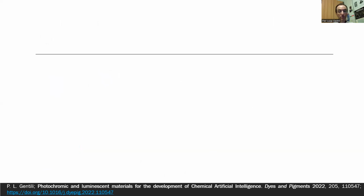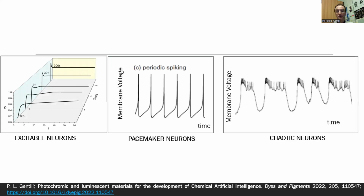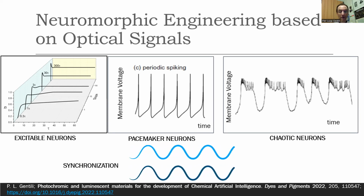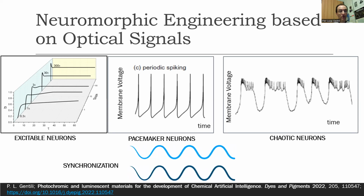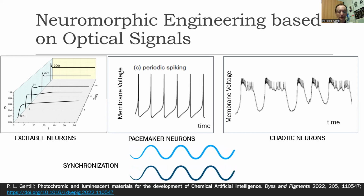In this paper, you will find that photochromic and luminescent compounds are exploited to mimic the dynamics of neurons in excitable, oscillatory, and chaotic regimes. They synchronize through optical signals. They allow the development of neuromorphic engineering based on optical signals.